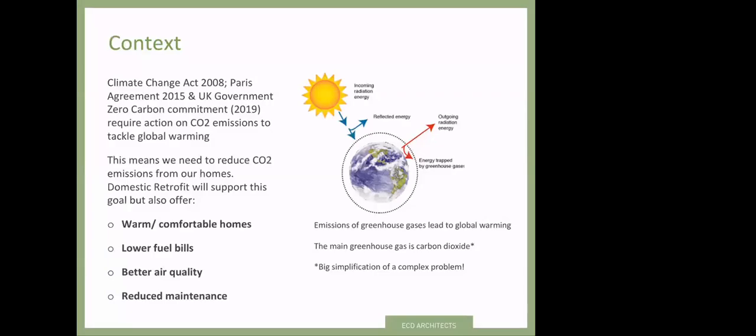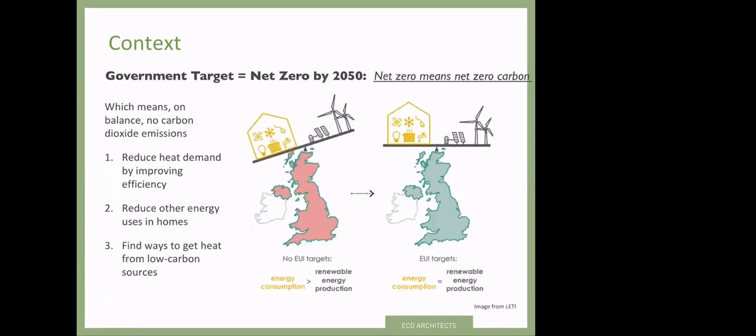So context, again, I'll skip past this because I think the audience really tonight, I get the sense that you know all that about the background to this, but obviously we're looking to massively reduce our carbon emissions as a country, and domestic retrofit will support that, but it also offers many other things as well, which again I'll be talking about shortly. What do we mean by net zero?